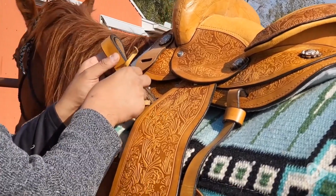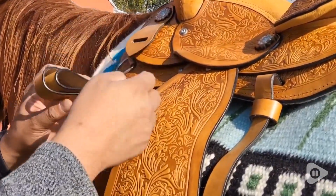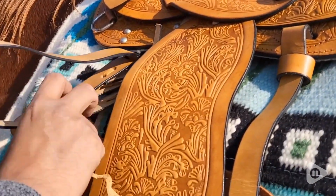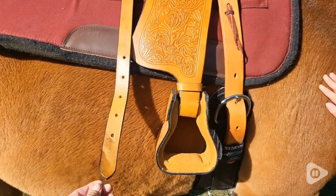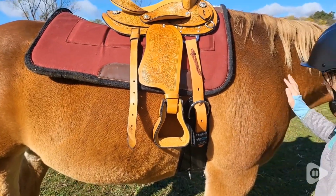I think it's great that it did come with the front and rear off billets and latigo straps, and they would work great for a pony or a small horse. We easily replaced them with a standard off billet and latigo, and I left the two on for size comparison.